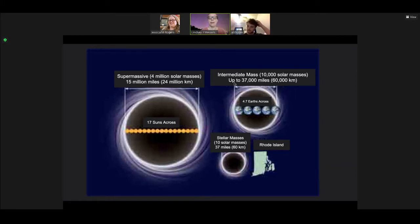In between that, we have intermediate mass black holes. Obviously those are the masses and diameters that are between the supermassive black holes and the stellar mass black holes. So we have 10,000 solar masses packed into about 37,000 miles across, or 4.7 Earths across.